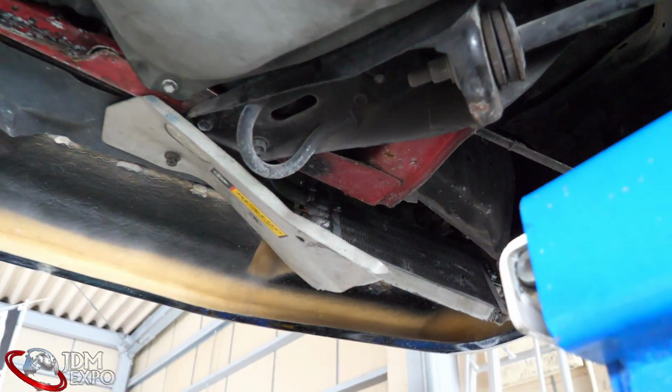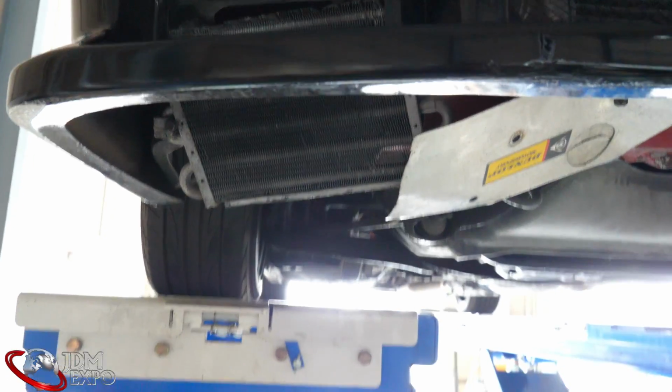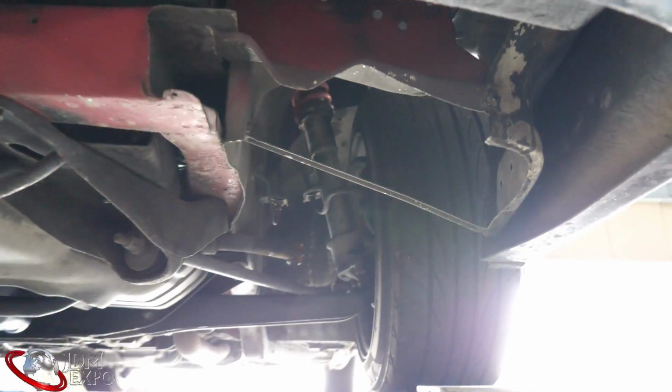Here's the front bumper. Now they do have a plate here, which of course is a little bit lower for this cooler here. So it is pretty low, except you can see with the intercooler in this one, it pretty much gets air directly in, and then here it doesn't really go anywhere, it just flows right through.